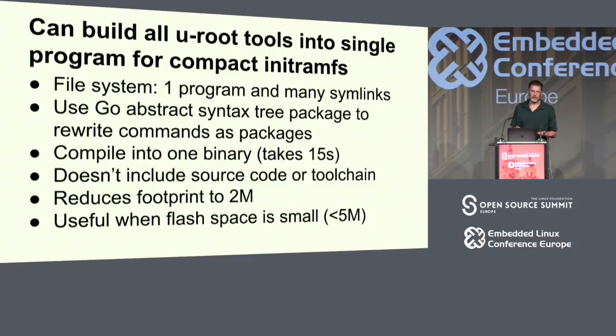You get the Go compiler. If you want to compile for ARM, GOARCH equal ARM, run your compilation. You've got an ARM binary. So that's really kind of handy. In this mode, of course, we don't include the source code or the tool chain, but it does reduce the footprint to 2 meg. And this is really handy, again, when flash space is limited.